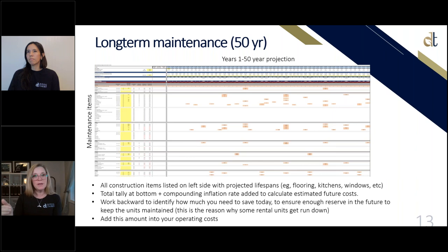If 4%, based on the expenses that we paid for the materials that we put in, is not enough, then we need to save more earlier on. And so therefore our operating expenses will go up.